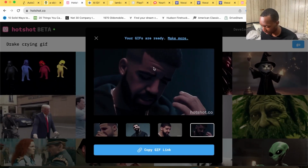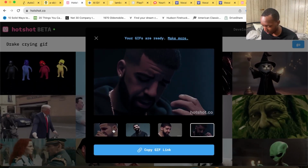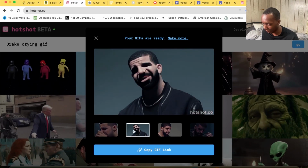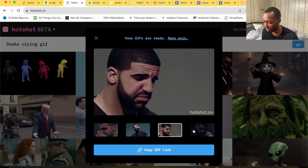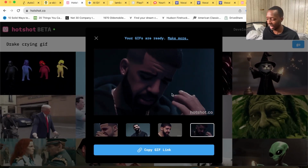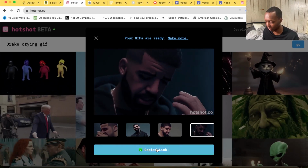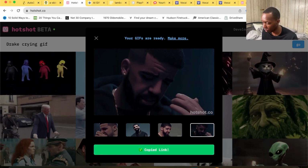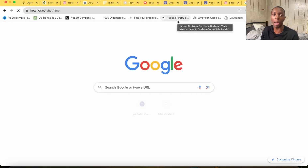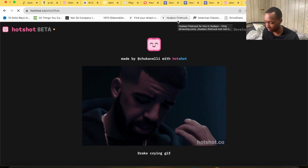So actually not bad. These are actually pretty good, to be honest with you. Pretty funny stuff. They're not perfect. You can see that they still look a little wonky, but there is definitely potential in these. And the beautiful thing is, you can copy the GIF link, and then when you take it over to a new tab, you would put the GIF link there, and it'll populate in the actual window.